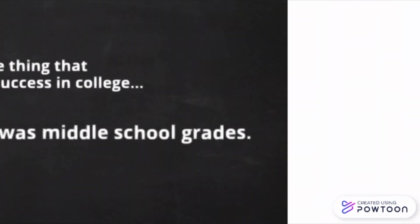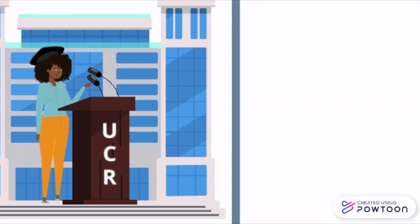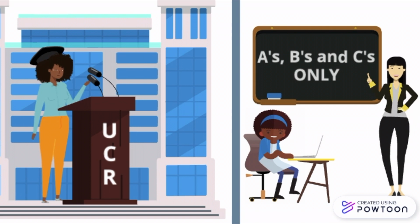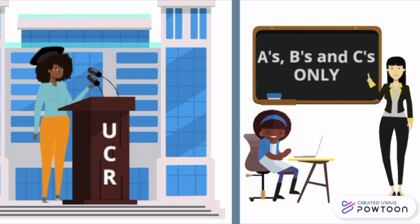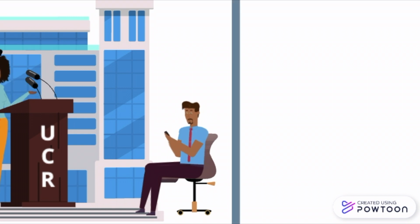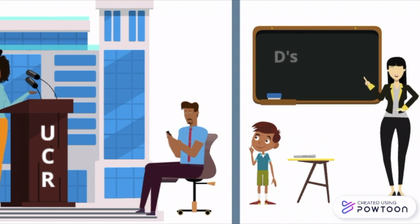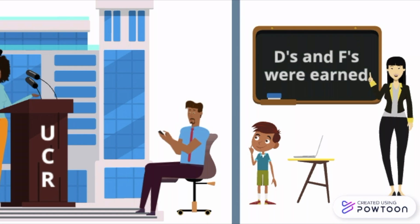And those college students who walked across the stage to pick up their diploma, well, those college graduates are the same middle school students who earned only A's, B's, and C's while they were in middle school. That's right. A's, B's, and C's in middle school is linked to college completion. However, unfortunately, the opposite is also true. The same students dropping out of college were also the same students who earned a few D's and F's along the way in middle school.